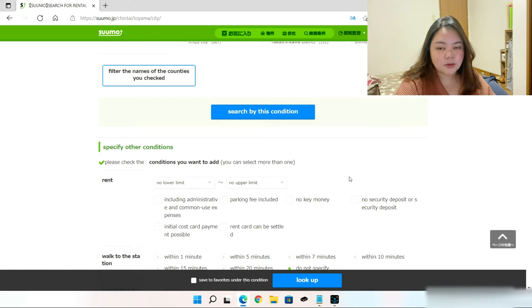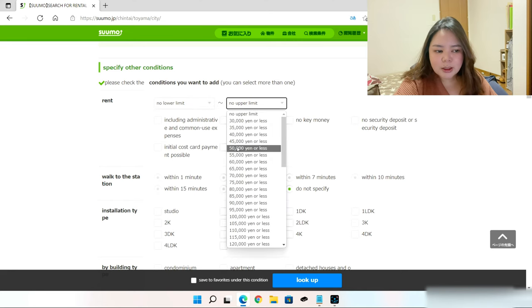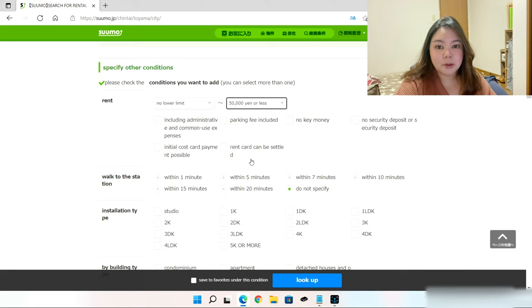Now, if you're not looking for anything in particular, just checking the apartments in the city, you can click this right away. But if you're looking for something more specific, then you can find the options right here. For example, you have a budget. Usually for first year foreigners, the average salary is around 275,000 yen, or 250 to 270,000 yen. So I think for an average apartment with that salary, the maximum rent should be 50,000 yen. I mean, that's just coming from my experience. That's the maximum I would pay in my first year.